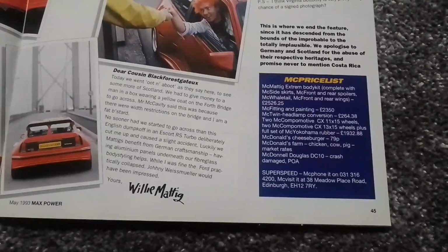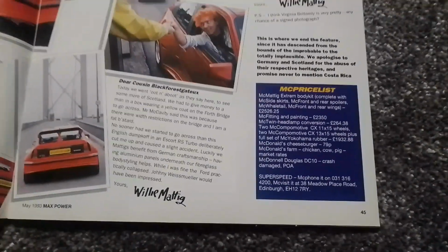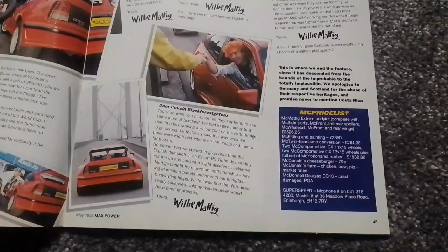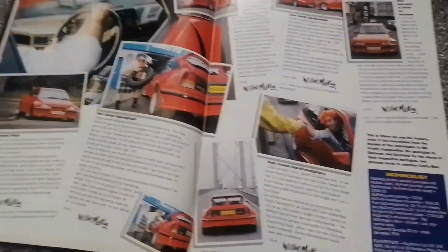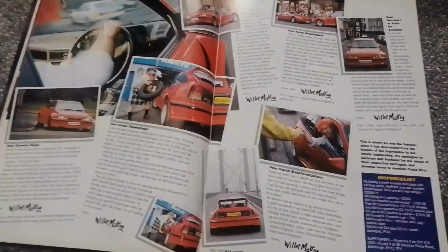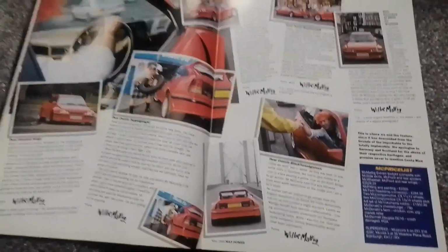And you could get this kit at Superspeed at Meadow Place Road, Edinburgh. Now, I don't know if that's the same one as I remember, because I always remember Superspeed opposite Edinburgh Zoo, or either opposite or just slightly down the road from it. And I can remember seeing one of these Astras sitting in the showroom. Maybe not this one, I think it was a different one, a grey one maybe. If you remember the Superspeed showroom in Edinburgh, why not add a comment in the comments box below.